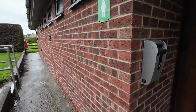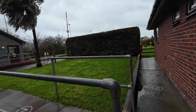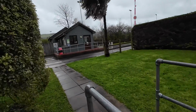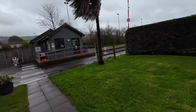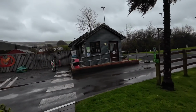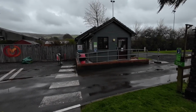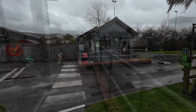So there we go, that is the main facilities block. There's only one. We still use our own, guys, always have done and always will, I'm afraid. And we're going to go into the reception now and tell her where we are, and then we'll just have a wander around the site.